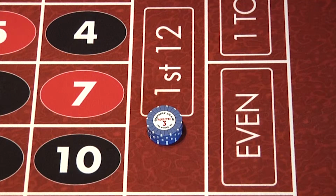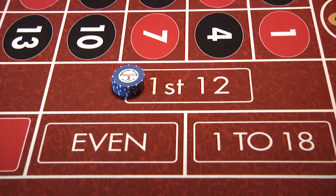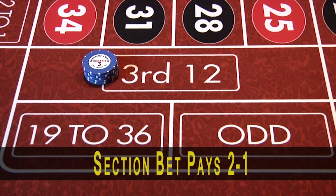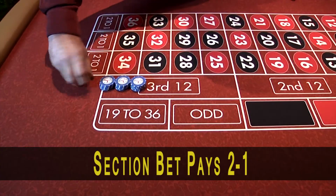The other outside bets you can make are the dozens bets. The first dozen are numbers 1 through 12. The second dozen are numbers 13 through 24. And the third dozen are numbers 25 through 36. These 12-number bets in roulette pay 2 to 1.